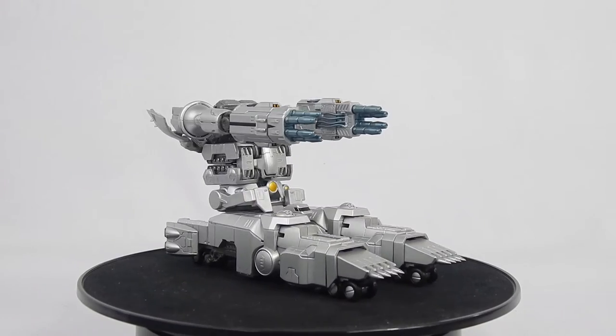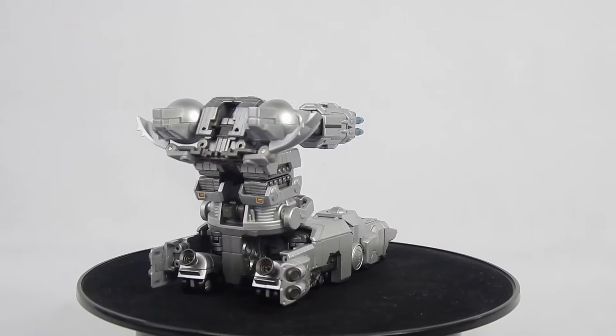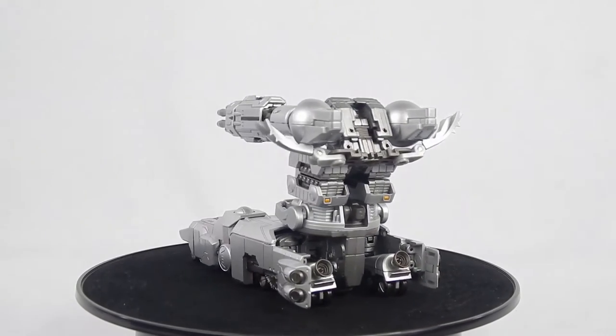Here we have the Gundalva combined with the Naga. It looks awesome. More powerful looking than the two vehicles by themselves. This thing can take on Godzilla and kick his ass any day of the week.